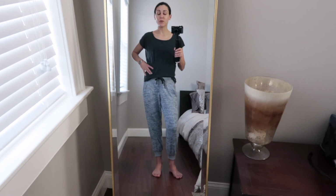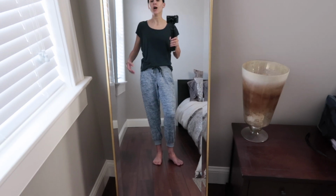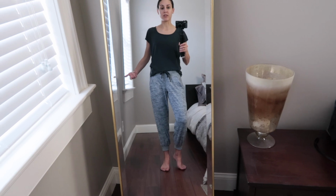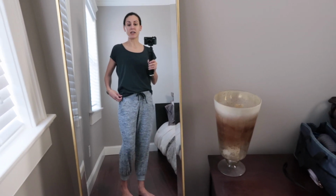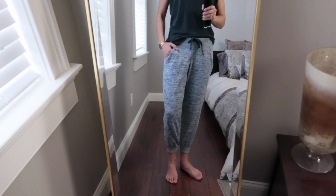Then we have my athleisure outfit, if you will. So the top and pants that I picked out that were from Athleta. Super comfortable and actually pretty cute too. I think again everything fits me pretty well. This top is nice and loose and comfortable, and even though it's baggy, I feel like the shoulders fit well and it still has a nice shape to it. And then the pants are nice and super comfy.